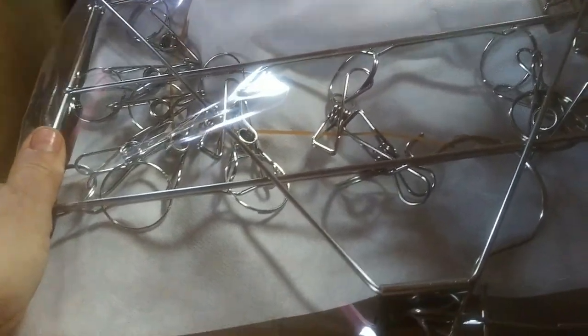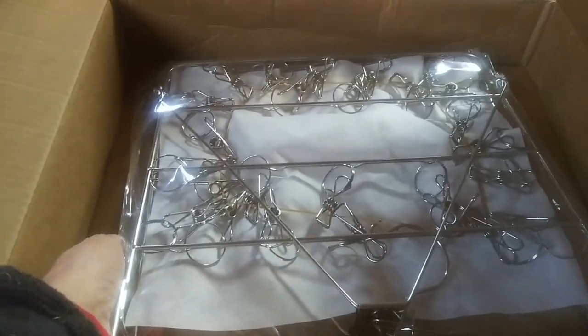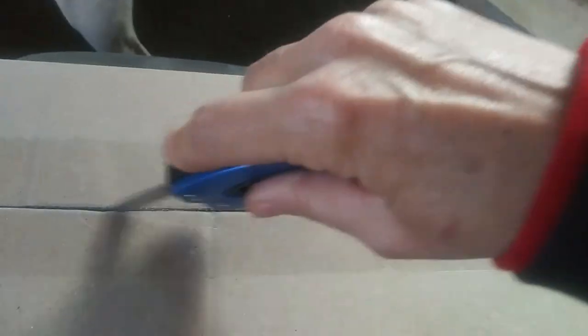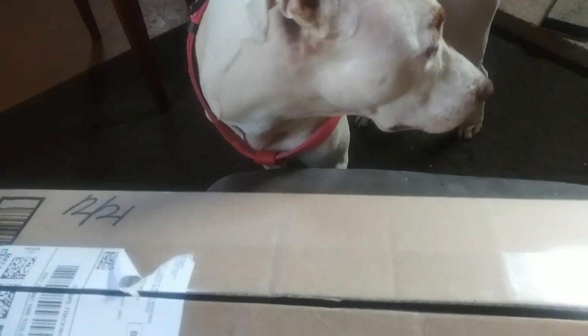I'm going to open the other one and see what that is, because that may help me understand who exactly sent this. Now it's time to open this one. Let me get my little knife and do again. Hopefully I won't cut through anything, because I'm just going to use this knife because it is sharp. I don't know what I did with the other one. Okay. All right, this one's a little bit tougher. Let me go ahead and get the tape off and then show you what's inside the box. Judy wants to know what it is too. So let me open it.